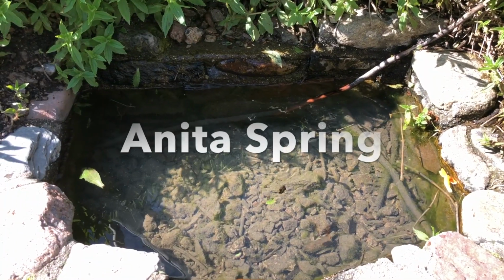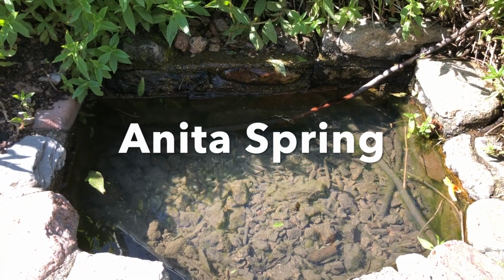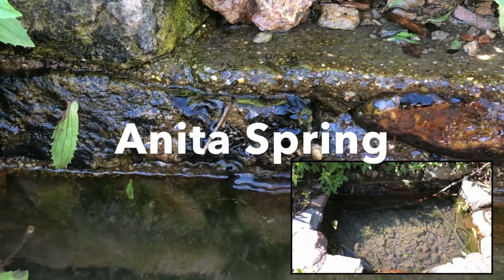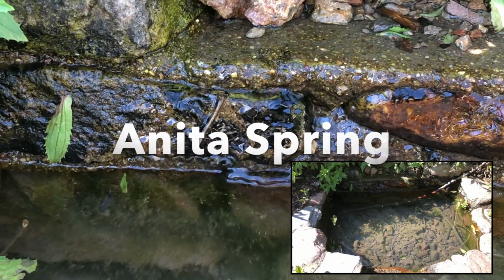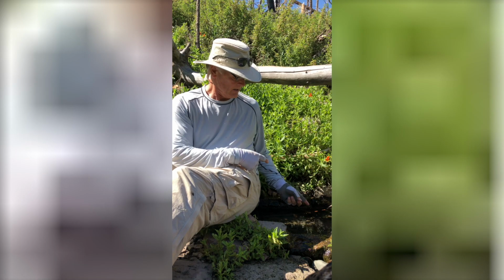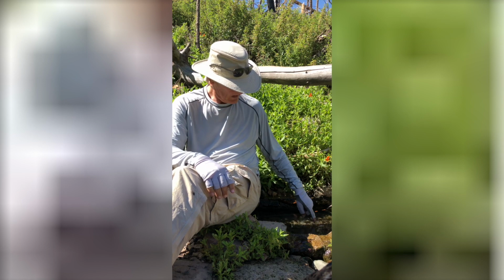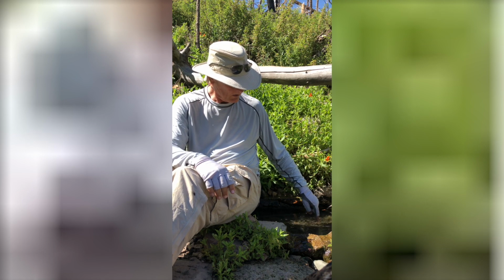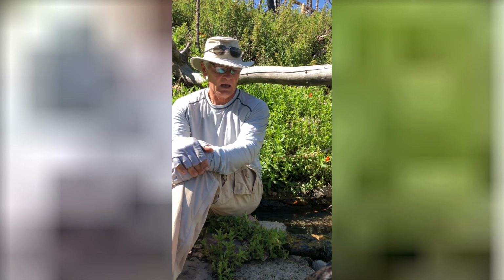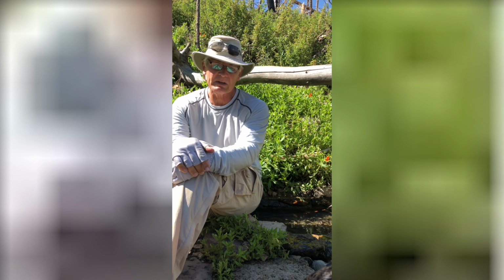One of the things you learn quickly backpacking in Arizona is you plan your hikes around water availability. The good news is the Chiricahuas have some reliable springs. Well, it's still here. Anita Spring. It's a welcome respite up here in the Chiricahua wilderness. There's a couple springs up here, and this is one of the more dependable ones.